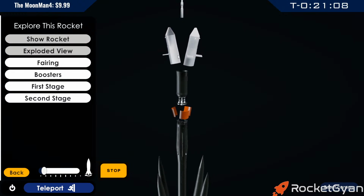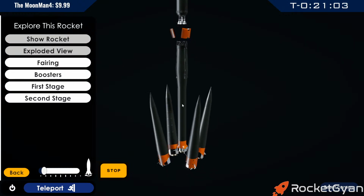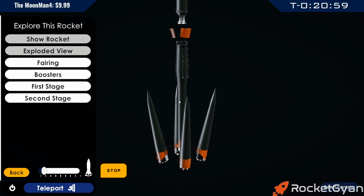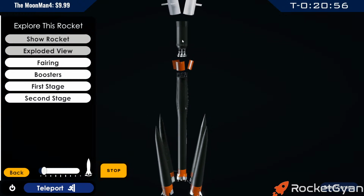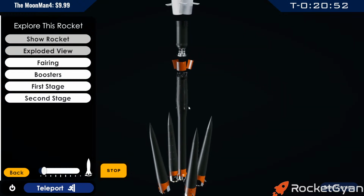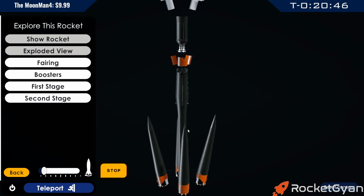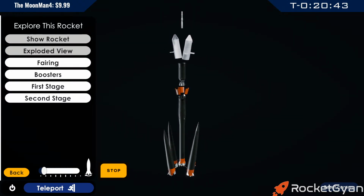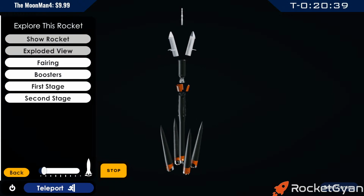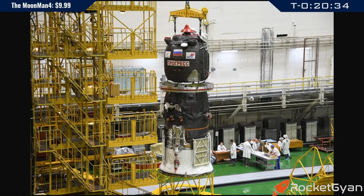And then we have a Progress spacecraft here. The first stage has 4 RD-107A engines, the core has RD-108A engines, and then RD-0110 engines. This is how it looks, and everything runs on RP-1 and LOX as fuel. That's it for the rocket, which is very well known, so I don't need to go into details. We can skip to the next part, and that is the Progress spacecraft.